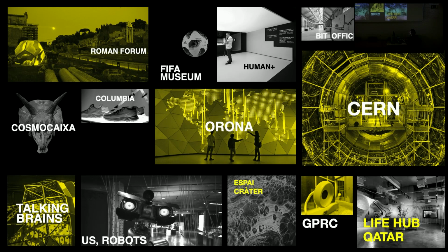So this is a kind of index of some projects that we have developed. There is this Live Hub I'm going to show you in Qatar, GPRC Dubai, Sparkrati, a lot. We have been working at CERN in Switzerland for an exhibition. Black Box is an artificial intelligence box that is traveling around Spain. Now it's in Pamplona, I think. FIFA Museum, and some of these projects have been collaborations with other exhibition teams like Media Pro or local teams around the world.